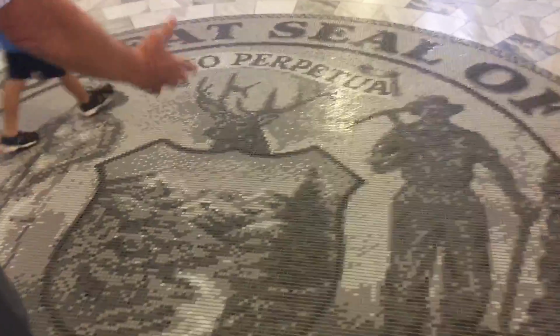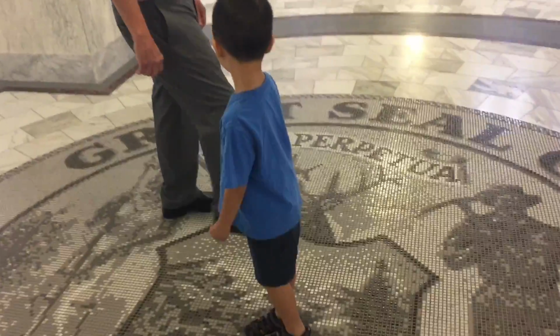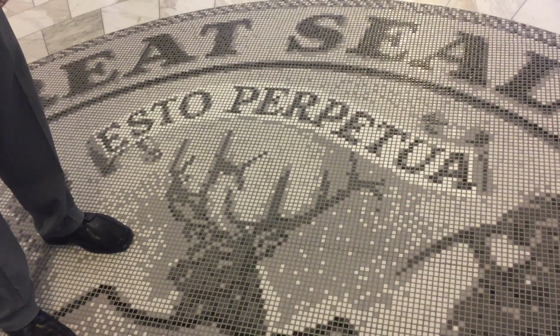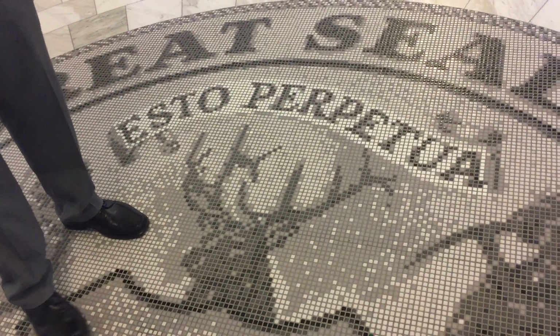This shield shows the natural resources of the state, the mountains, the rivers, the trees. And this elk head right here, this represents the wildlife of our state. And here's the most important thing of all. See these words right here, 2 words? That's Latin, and it says Esto Perpetua. It means may it endure forever. May the state of Idaho endure forever.